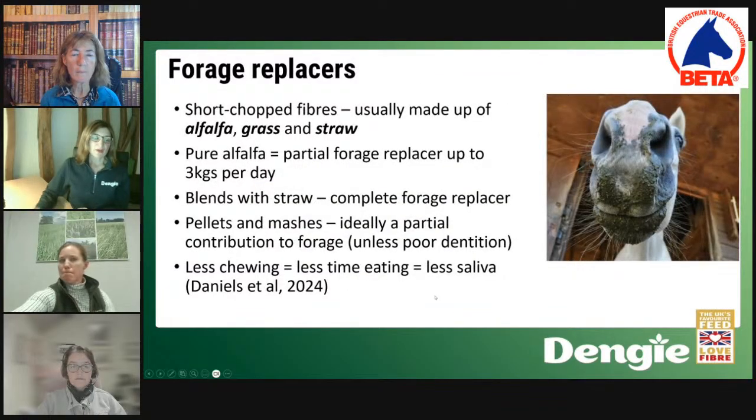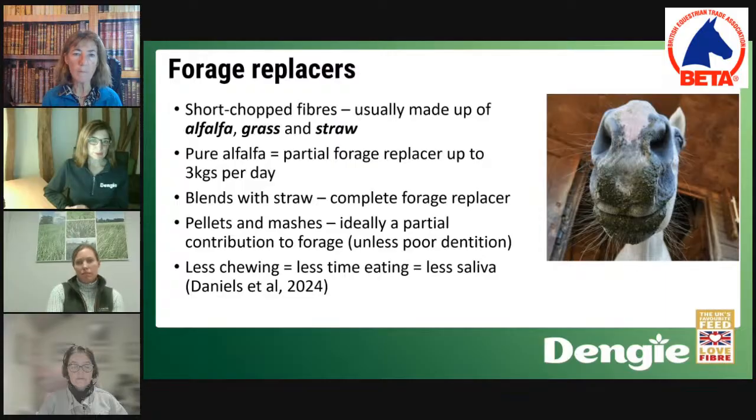So yes, if you were going to use pure alfalfa, we would recommend up to 3 kilos per day. I mean, it is fed as a hay around the world in much larger amounts, but there are certain challenges associated with that. If you're blending things with straw, whether it's grass or alfalfa, then you can use them as complete forage replacers, because that normally brings the energy value down, so they're appropriate to use in larger amounts. And we tend to say with pellets and mashes, and you can certainly soak pellets to make them into a softer fibre feed, then they're great in that form as a partial contribution to the forage requirement.